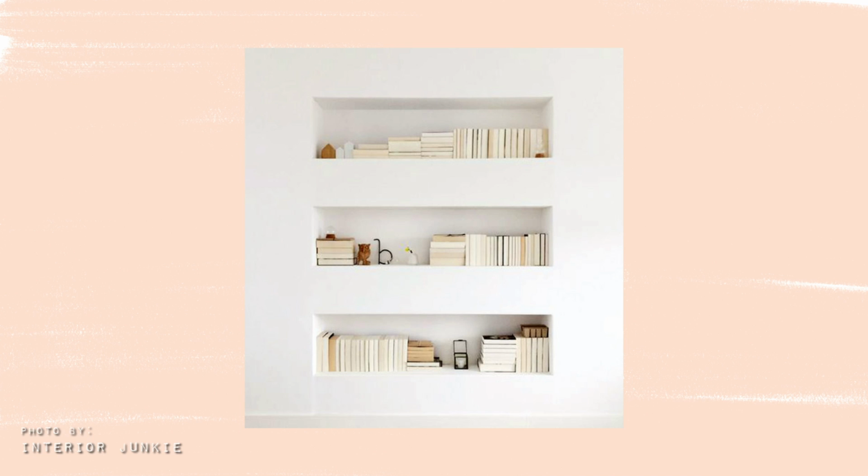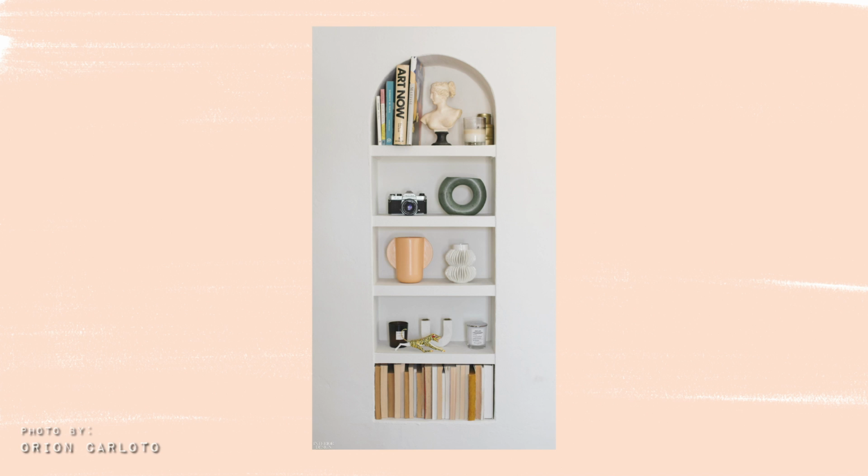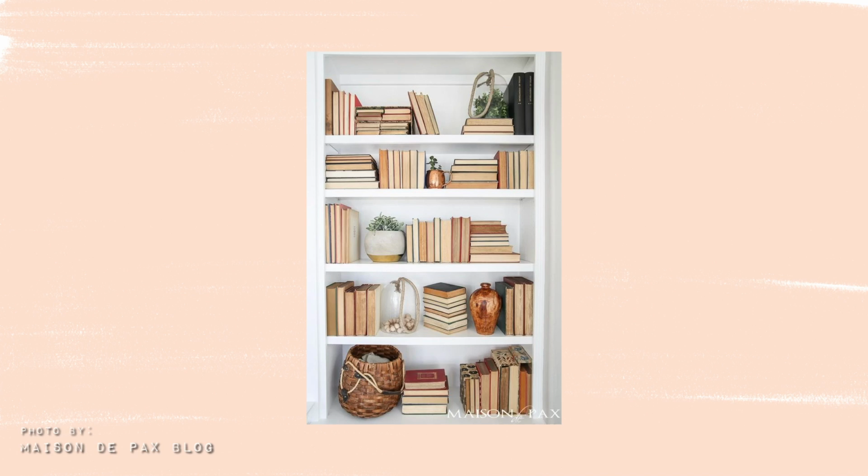Now, obviously this is not practical in the slightest, but an Instagrammer I have been following called Arrows and Bows, I will link her Instagram down below, is doing this in her bookshelf in her living room, and it makes so much sense because the purpose of the shelf is really to be decorative.